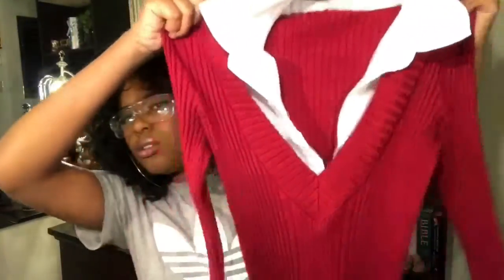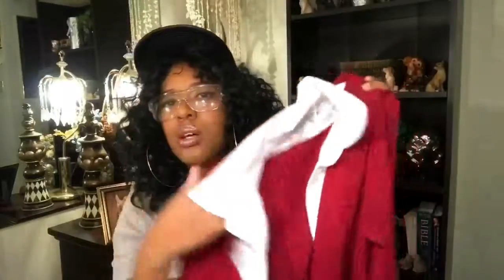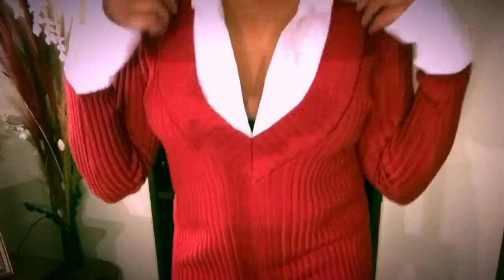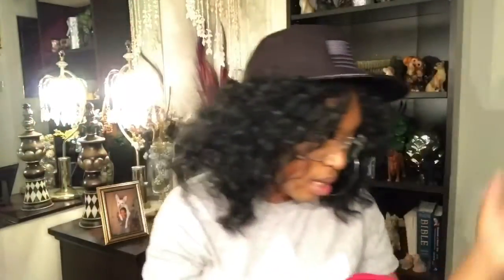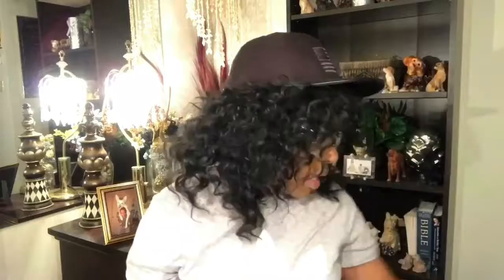And then I picked up this top here. I love the way this top looked on me. I got this from, where did I get this from? The thrift store. And it was new. It still had the tag on it, so I had to get it. You can't beat something that still has a tag on it.